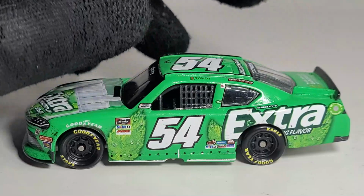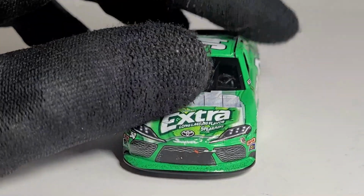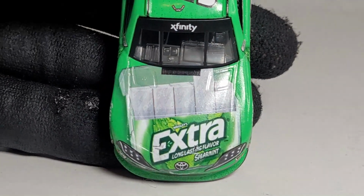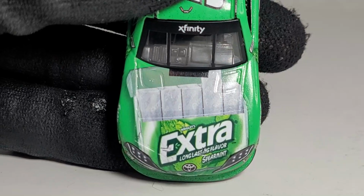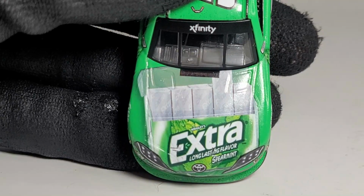So especially if you guys remember Kyle Busch's Doublemint Gen 6 car where it was all green, this definitely has a lot of similarities to it. I think the green's a lot more vibrant compared to that one, which is a little bit duller, but it's not as vibrant as the Interstate Batteries green, so it's somewhere in the middle. But I think this car is going to be very divisive for some people because some people are going to like the colors on this, but some of the logo placements, I will say that you guys saw Snickers was bad. Oh boy, I think Extra really takes the cake.